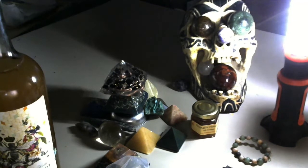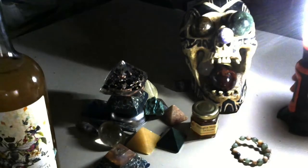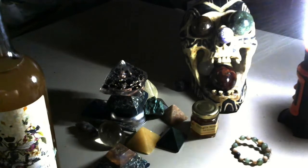And I guess we'll talk about some of my crystals a little bit. After some more meat, of course.